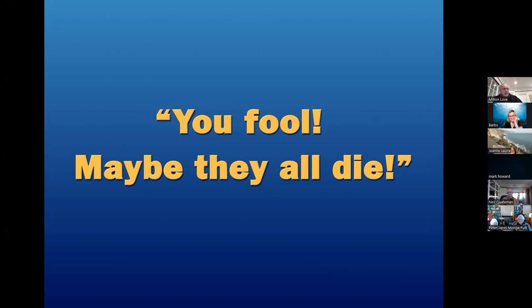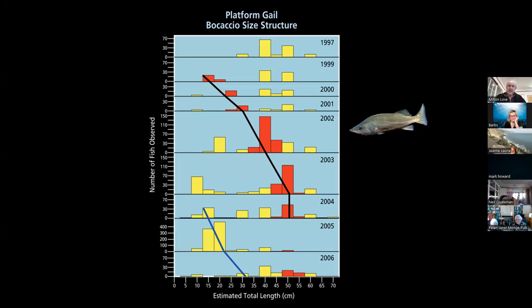And I thought, how would I know? How could you know the fate of every little rockfish? I mean, how can you address that question? But then, turns out, nature provided me with a way of addressing this. Kind of a complicated figure, but you are adults, you'll be able to handle this. So again, we're looking at our boccaccio.